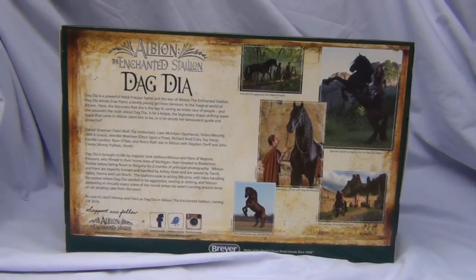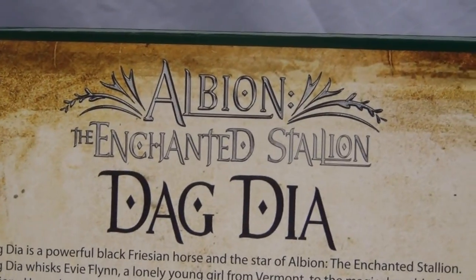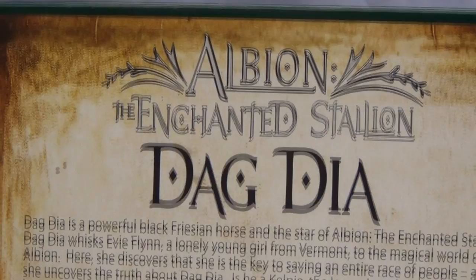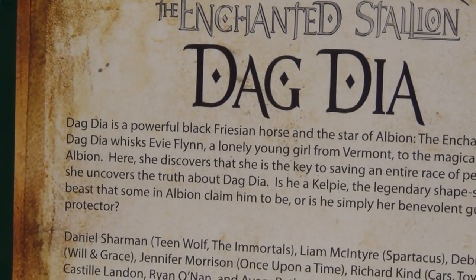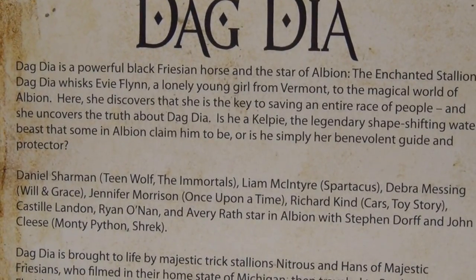You can see it says Albion the Enchanted Stallion. Dagdia, is that how you say it? I'm so sorry if I've been pronouncing this wrong the whole time. But anyway, yes, Dagdia there. And then it has a block of text talking about it. Dagdia is a powerful black Frisian horse and the star of Albion the Enchanted Stallion. It talks more about the movie here, about what it's about and who's in it.